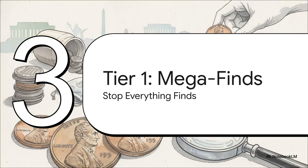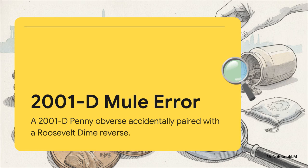All right, moving into Part 3, Tier 1 mega finds. These are your absolute stop-everything discoveries. These are basically legendary museum pieces. If you even suspect you have one of these, you literally stop everything you're doing. It requires immediate professional authentication.